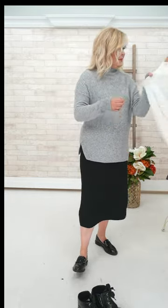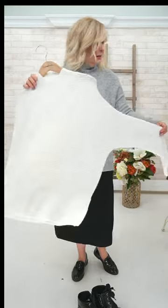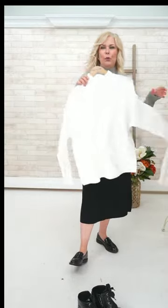This is the improved sweater. Have we seen this in gray? I don't know, I've been so busy changing. We've got it in here, that beautiful white, too, and it's gorgeous. Quite a nice white. Here it really is white. Wouldn't you say that's lovely? Not an ivory? No, it's more white.